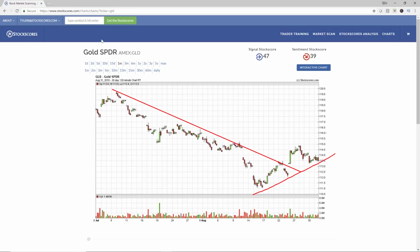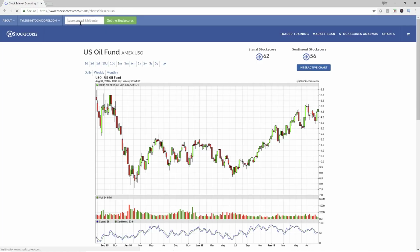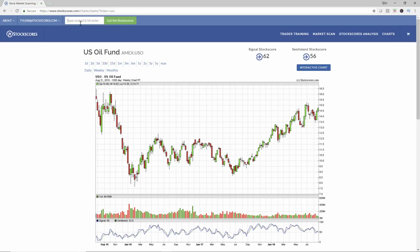Moving along to the next ETF that I like to look at, that is USO, which represents oil. And here you can see the 3-year weekly chart again. We pulled back to the trend line. We bounced off of it 2 weeks ago and remain in the upward trend.